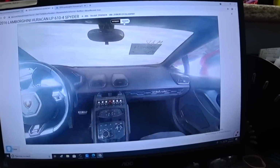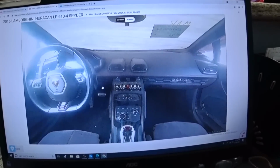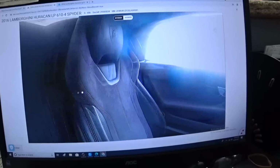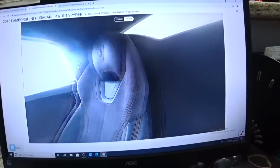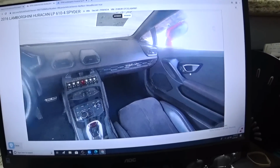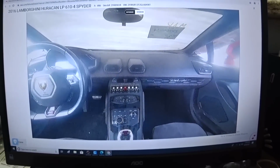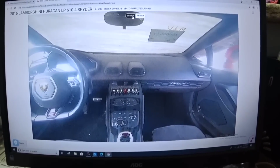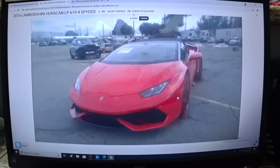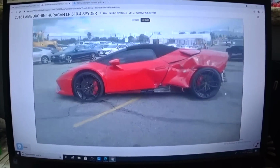And let's take a look at the interior. Interior is in perfect condition as well, no airbags deployed. Nice two-tone interior, suede and leather with red stitching. So super nice car. We really like this car, so if everything goes well, we should be able to buy this. A live auction starts any minute.